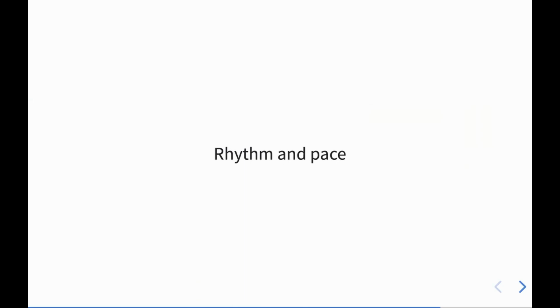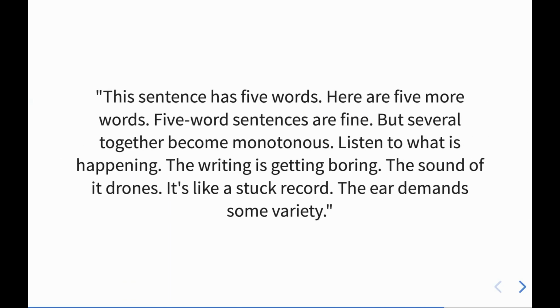Here's one example I took from a book called 100 Ways of Writing Better, something like that. Basically it shows us that when we read, we are speaking to ourselves. We are reading with our ears. If we read this aloud, we find that it is boring. It tends to lose vitality.